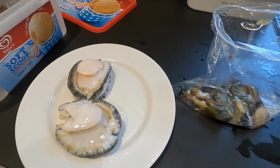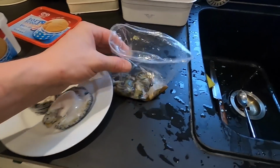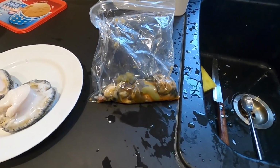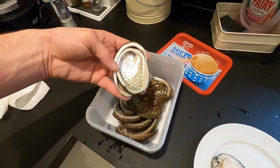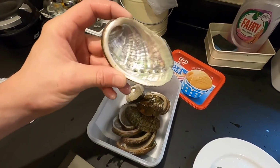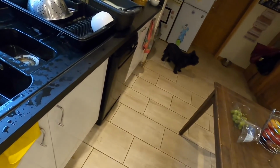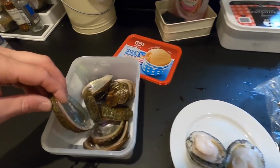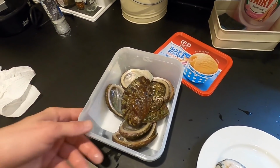There you go, guys. The ormers are nice and clean there. I kept 2 for myself to cook up. I've kept all the ormer guts because it's great bait for bass and gilthead. And then I've been saving up all the shells for Sam to have. You can see the mother of pearl effect there. Looks amazing. Beautiful colours on it. And I'll give those to Sam.